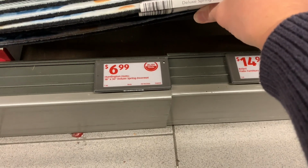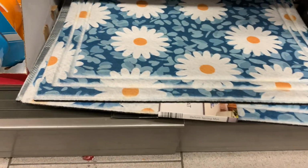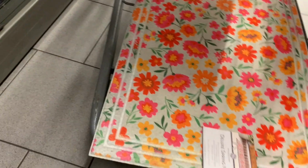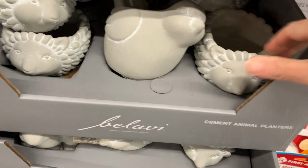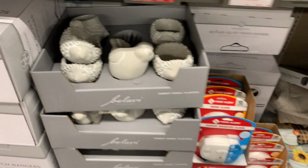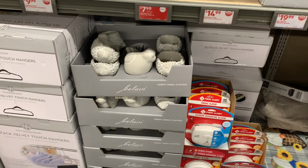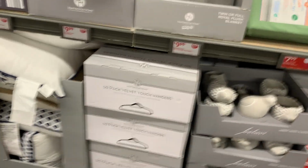They've got these cute spring doormats for $6.99. They've got this one with the gnomes, and then this one, which I guess is a daisy. And then I found one of these, which I snagged for my front porch, because I have a lot of bright colors on my front porch for spring. I haven't actually decorated for spring yet, but cement animal planters, $3.99. Those are cute. If I did more planters, I'd consider that. It's not a bad price. But I pretty much just do one big pot of flowers and do everything I can to keep them alive.